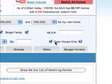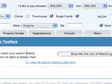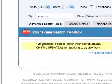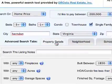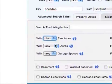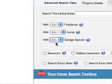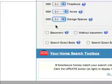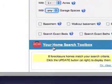This is great if you just want to be able to drive yourself around on Sundays, for example, and go see open houses. So I'm going to uncheck that for now. We're back to 129. Now, if you click on property details, you can get even more specific. Maybe you only want properties with at least 1 fireplace that are on at least 1+ acres with at least 1 garage space. And that actually takes us down to 0. There's nothing that matches all this criteria. So let's get rid of our garage space requirement and see if that's still 0.